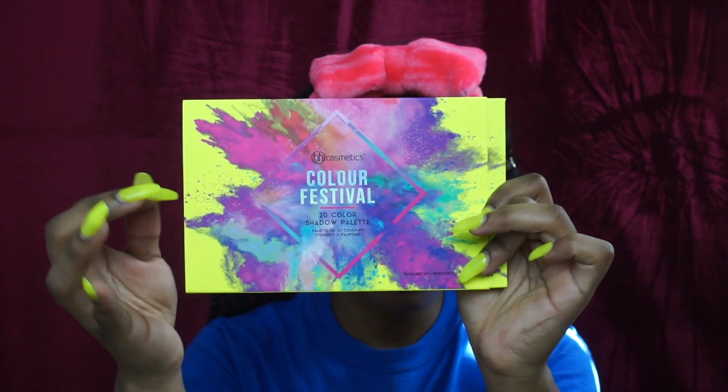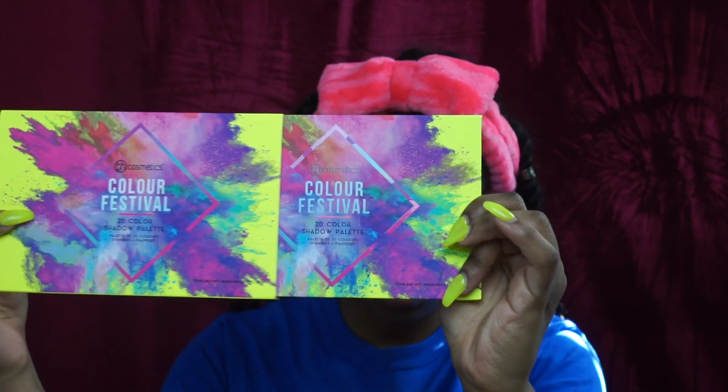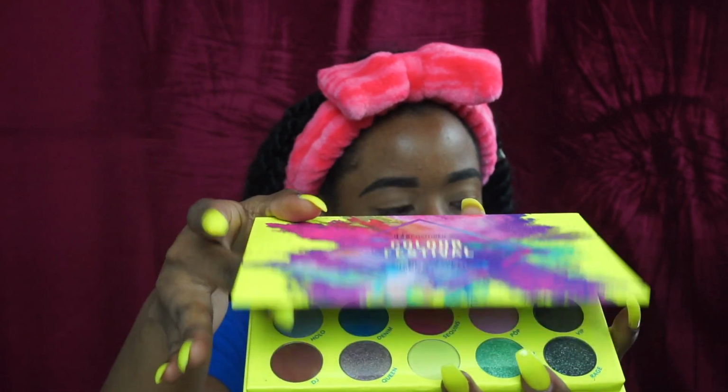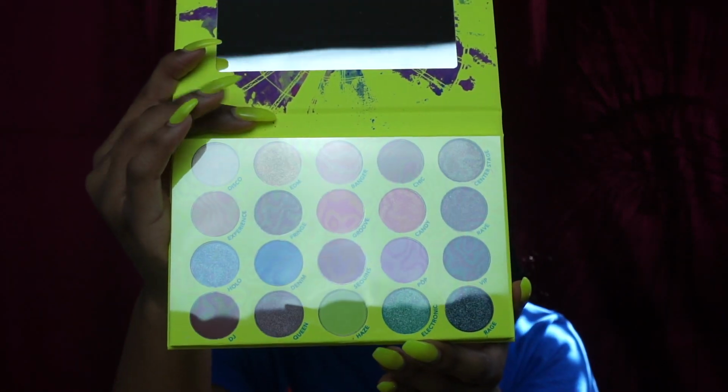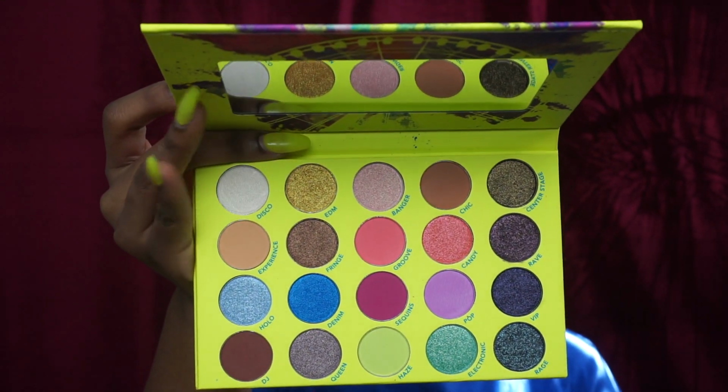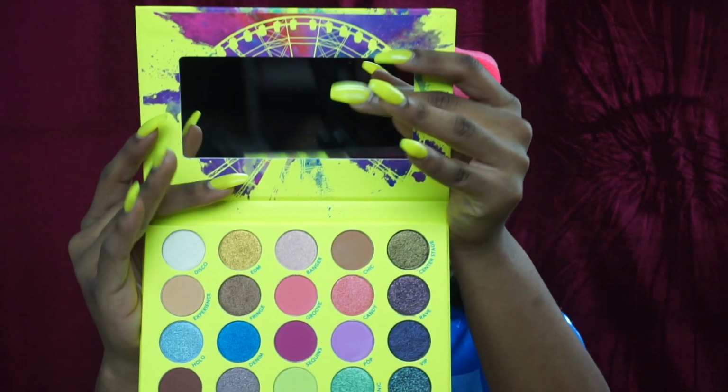And then this is how the palette comes. That's just the sleeve, and this is the actual palette. I have not touched this palette whatsoever. So this is how the palette looks. And this palette comes with, let me count, 1, 2, 3, 4, 6. 14 shimmers and 6 mattes. So that's not bad at all.